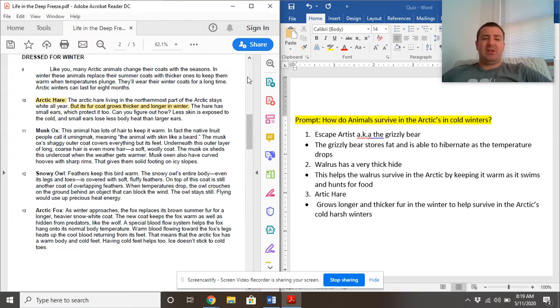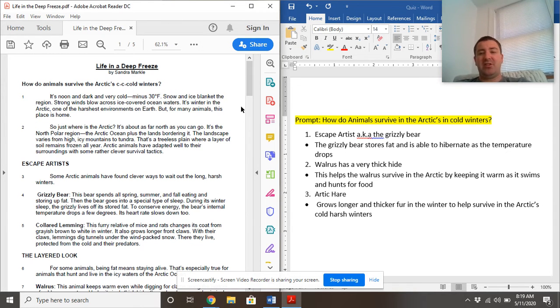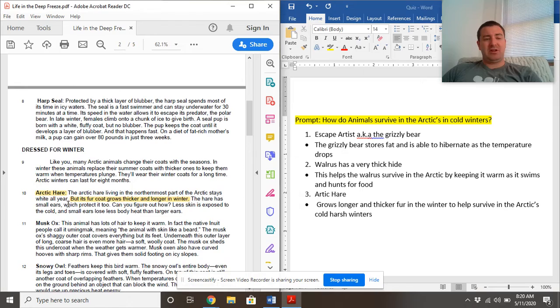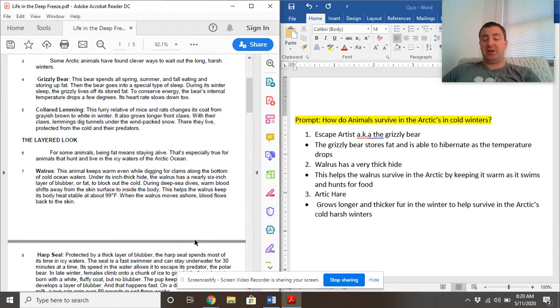So we're going to plan out the first reason together, and then you're going to be on your own for this. This is just pretty much review, so you should be pretty solid with writing this. And I want to make it very clear that if your plan here, the grizzly bear, the walrus thick hide, and the Arctic hare is exactly like mine, it should not be. Okay, there are multiple animals for each one of these. So make sure that you're choosing a different animal, or you're just elaborating on different features, and it's not a word for word copy of mine. So let's go ahead and let's get into things.